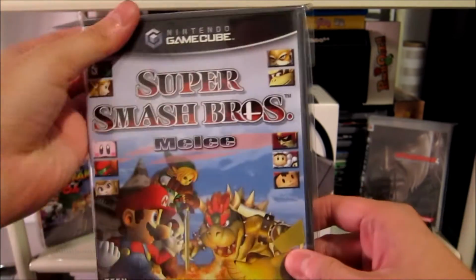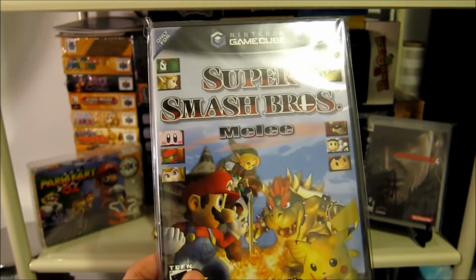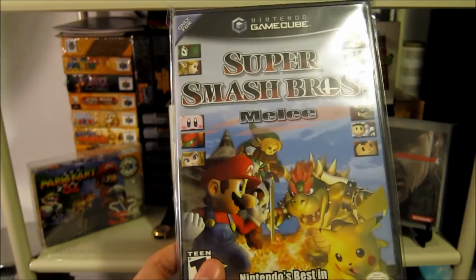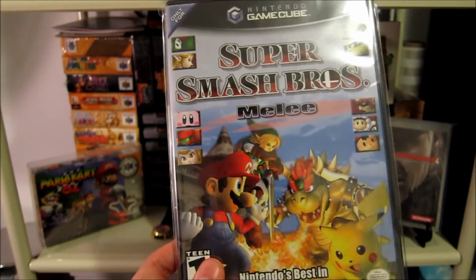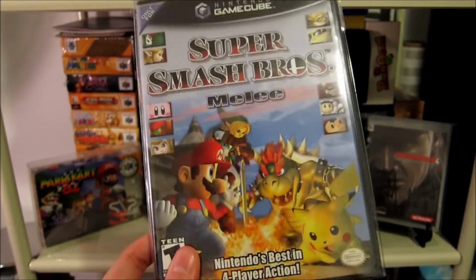Next is Super Smash Bros. Melee. What can I say about this game? This game I racked up so many hours into perfecting it. This game I'm actually better at than Brawl. Brawl, I couldn't get into it as much, but this game really rocks. You cannot let go without playing this game on GameCube.